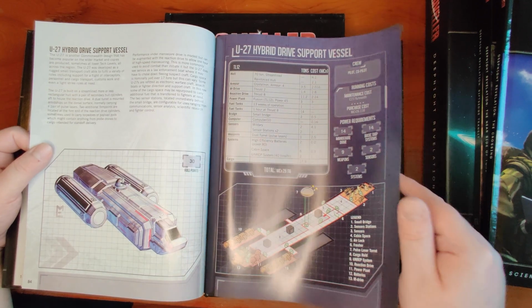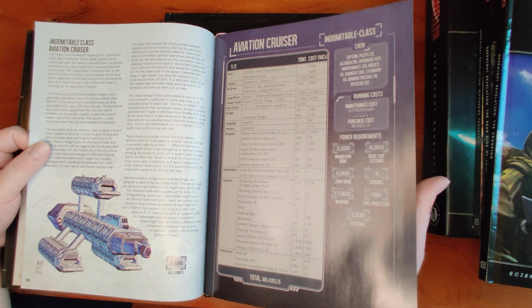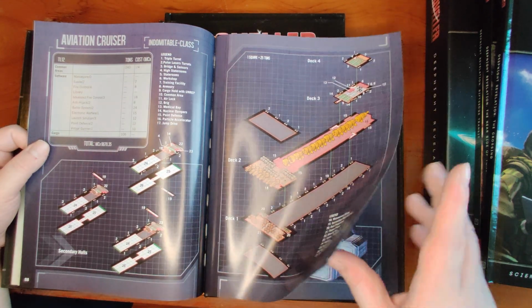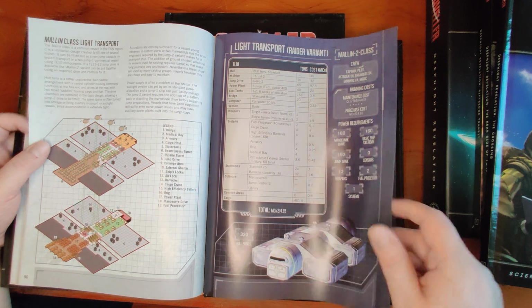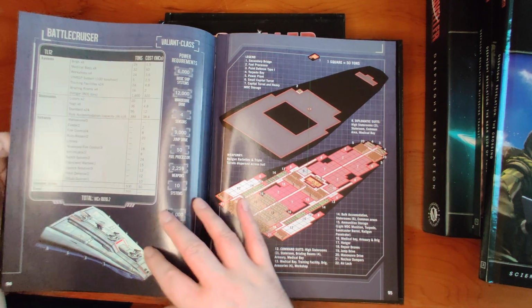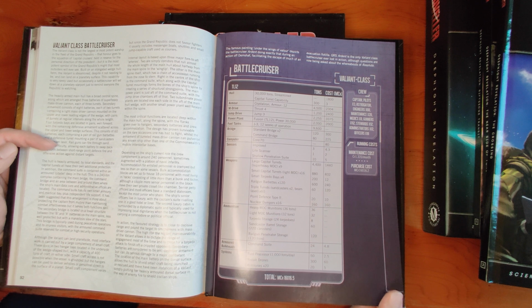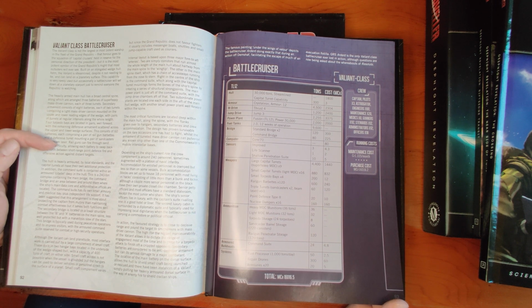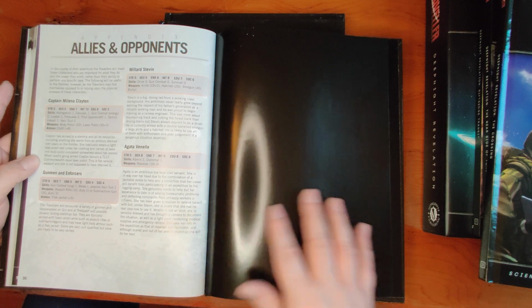Hybrid drive support vessel. Aviation cruiser. Okay, it's pretty beefy. We've got quite a lot of decks on that one. It's long and skinny. The Malin class light transport, which is Raider variant. And the Valiant battle cruiser. That's a biggie. What kind of weapons are we dealing with here? We've got large capital turrets, small capital turrets, torpedoes, railgun barbettes times 120, 60 triple turrets, nuclear dampers times 16. Oh my god. Alright, yeah, that's a big boy. And some allies and opponents at the very end.